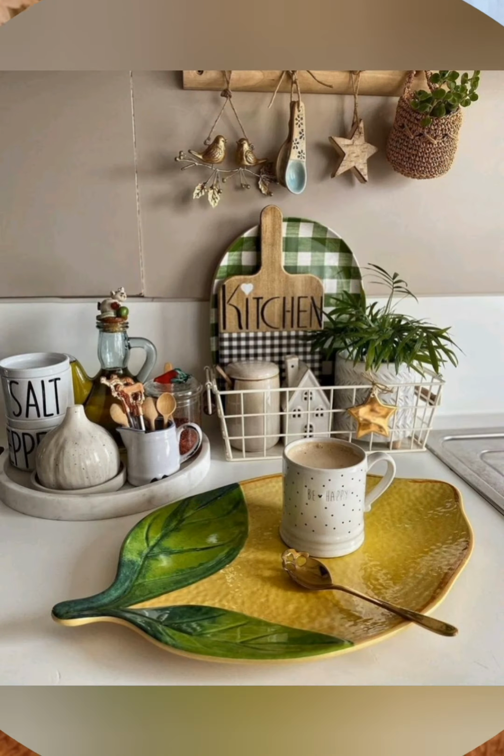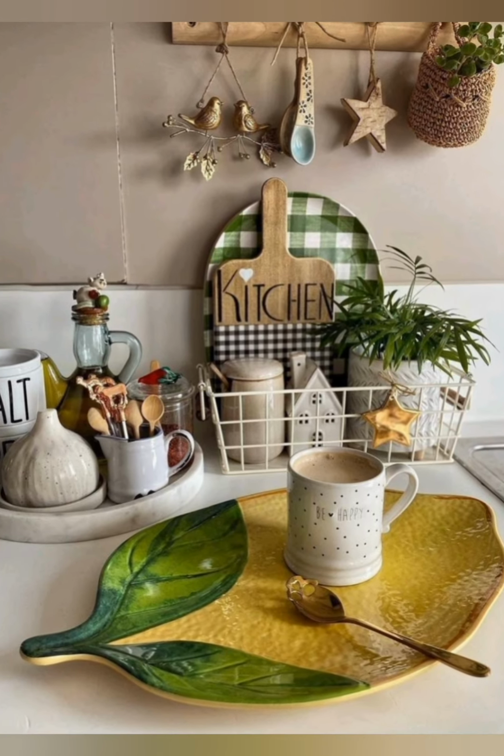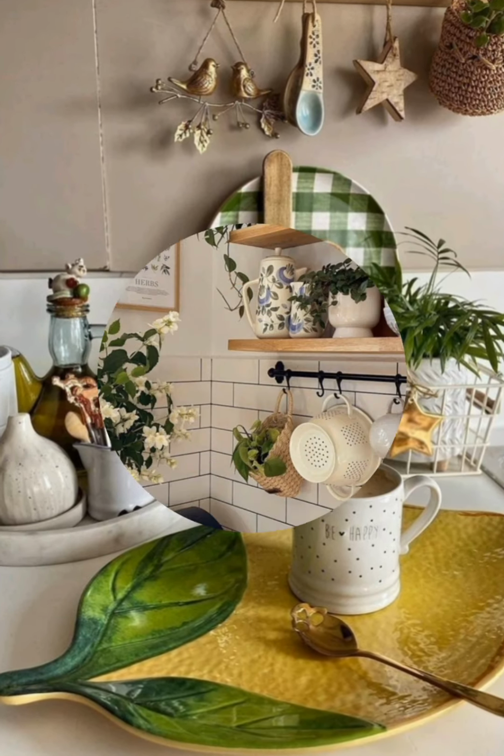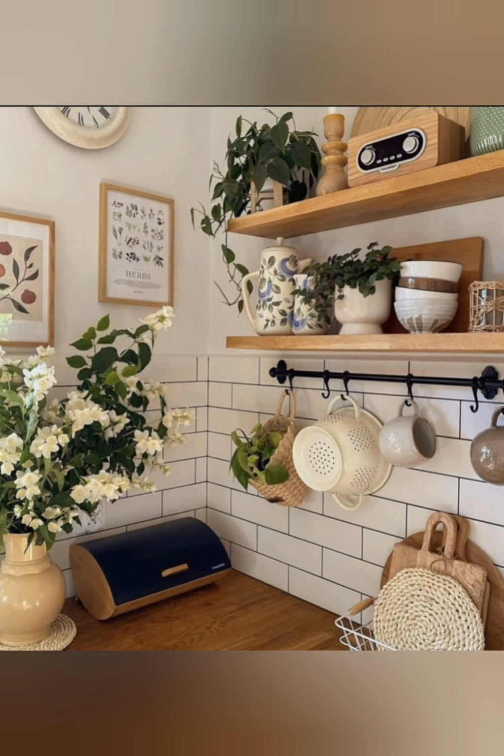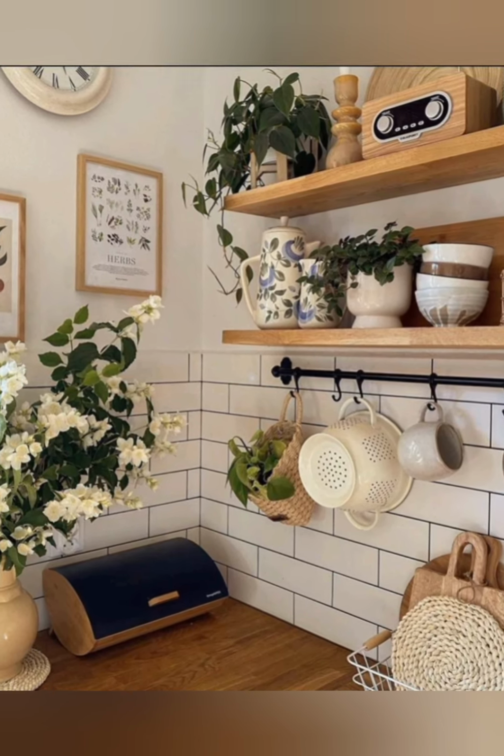Number 24. Vintage lighting. Choose lighting fixtures with a vintage or farmhouse-inspired design, such as pendant lights with glass shades or old iron candelabras. Vintage lighting adds character and enhances the overall ambience of the kitchen.